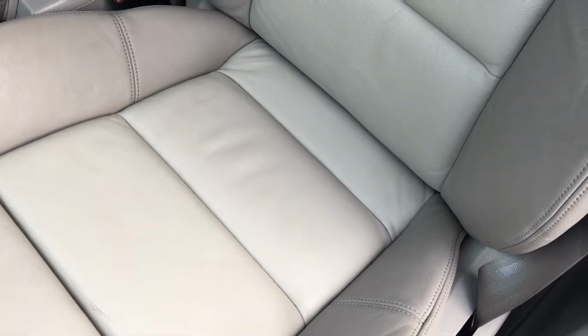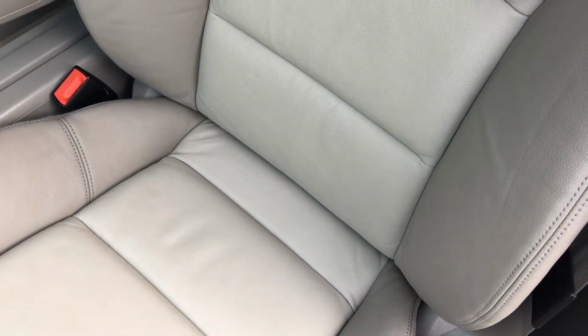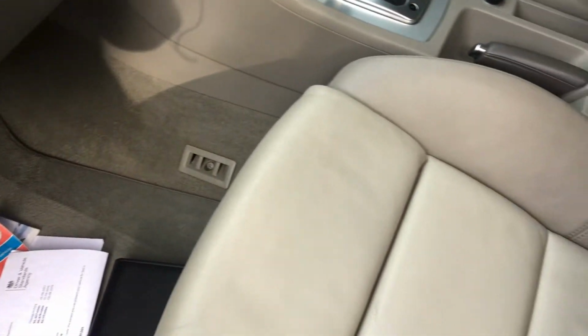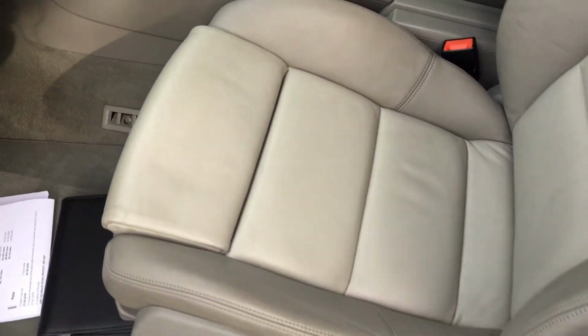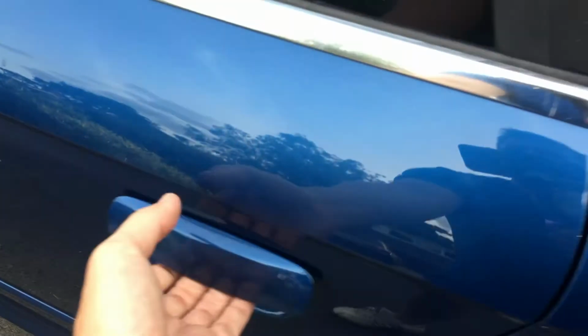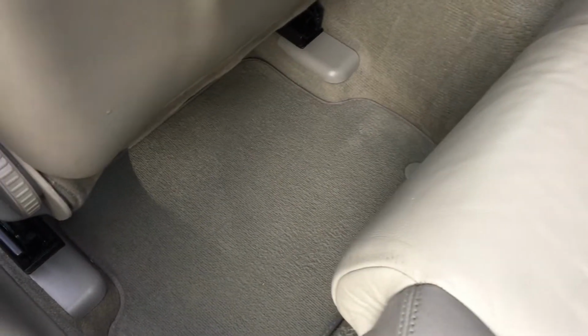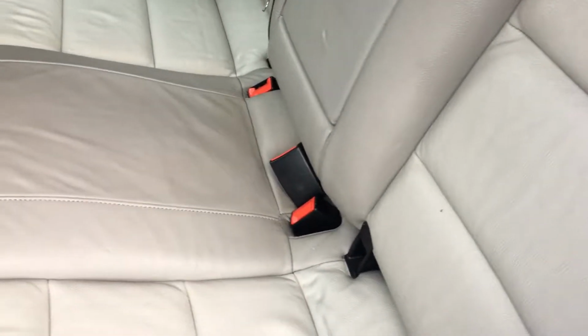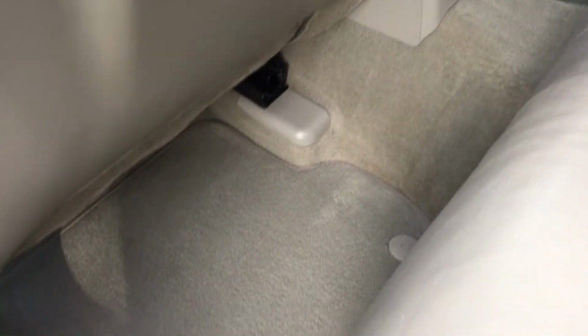Let's look at these leather seats. As we can see from the passenger side here, really nice condition, lovely grey leather. Really offsets this metallic blue paintwork a treat. Nice clean condition, just been valeted to a professional standard. Look at that, fantastic condition. No rips or tears, no burns, car doesn't smell of smoke, not a smoker's car, no sign of pet hair, smells really clean and fresh.